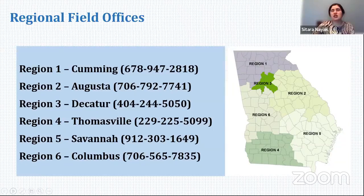You can definitely call us. We won't actually fill out the application for you, but we can definitely talk to you to explain what those blanks are and what those questions mean. Those things we can walk you through. So if you're considering applying, definitely feel free to call us. These are the regional offices that you can reach, depending on where you are located.